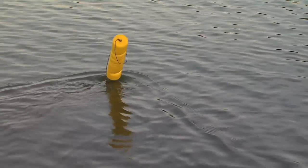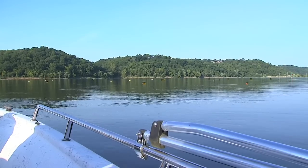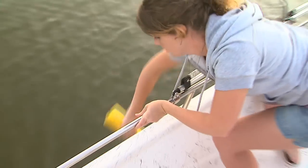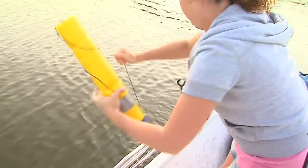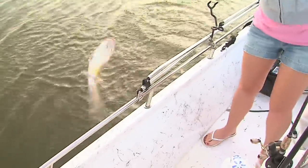That might be a pretty decent fish when you see them bobbing like that. All right, get ready. That might be a decent fish right there. This is fun. This is just fun. That's a decent fish right there. You ready, Kelly? Keep the pressure on him. Keep pulling. Pull him right into the boat. Jerk him right over the edge into the boat. Yeah. That's an old channel cat right there.